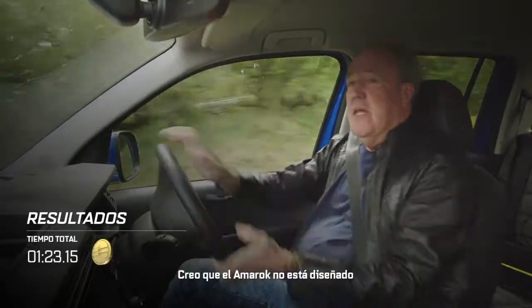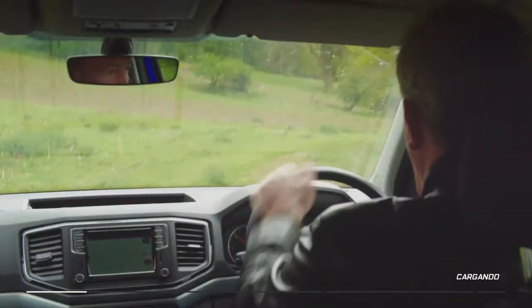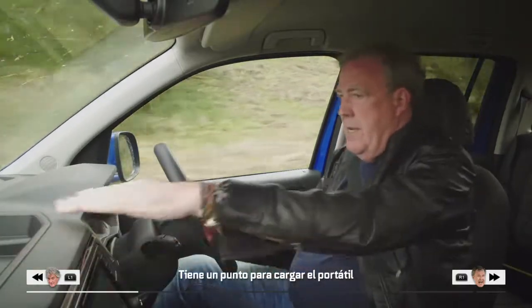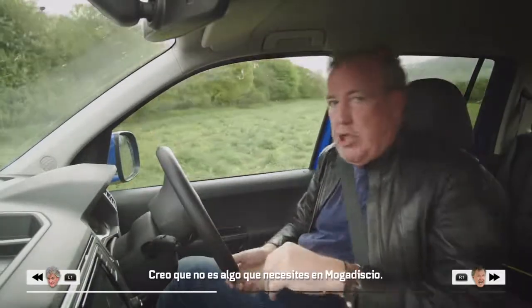I don't think that this Amarok is really designed for freedom fighters in Africa and the Middle East. I think it's aimed more at surveyors in England. I mean, it's got a laptop charging point here and a leather steering wheel. I'm sure you need that kind of thing in Mogadishu.